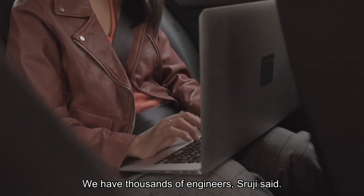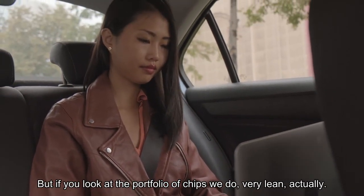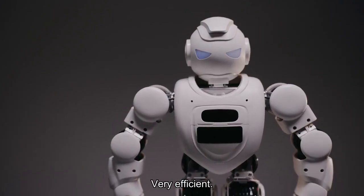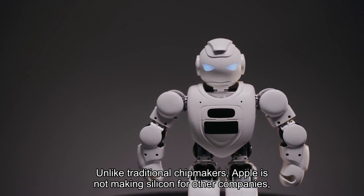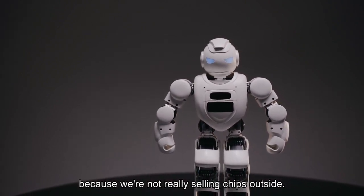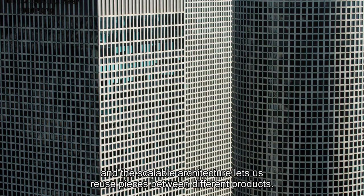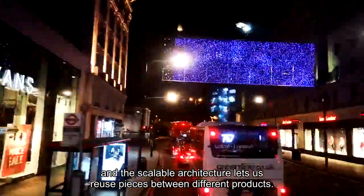We have thousands of engineers, Srouji said. But if you look at the portfolio of chips we do, very lean, actually. Very efficient. Unlike traditional chip makers, Apple is not making silicon for other companies. Because we're not really selling chips outside, we focus on the product, Srouji said. That gives us freedom to optimize, and the scalable architecture lets us reuse pieces between different products.